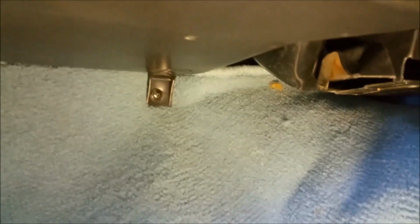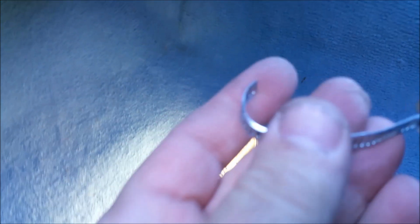Rightio, so I can't straighten that up anymore. I've got the screw up there, and I've changed that clamp there for a Trident one. It had this cheap and nasty horrible thing on. I've just sort of pulled it off and I'll bin it. So the parcel tray is all secure and that's all good.